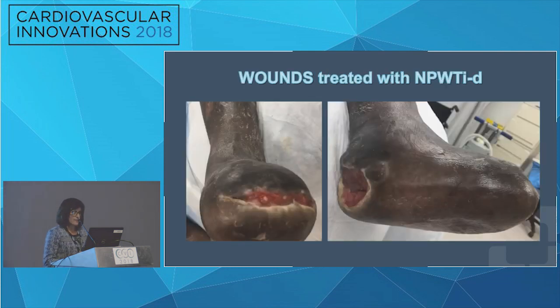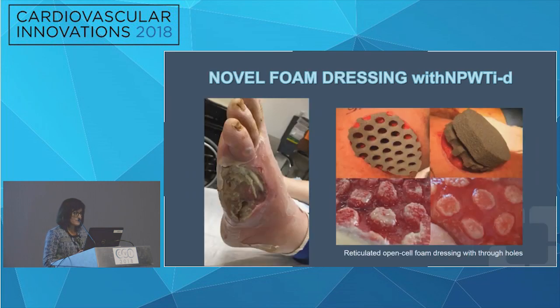And then we end up with an ulceration kind of like this, which is now going to be outpatient and managed with standard negative pressure wound therapy. But I will keep him on instillation with a wound like this if he's still in the hospital.